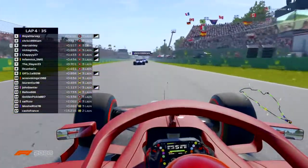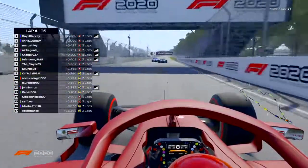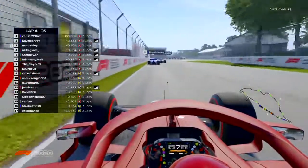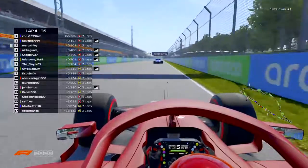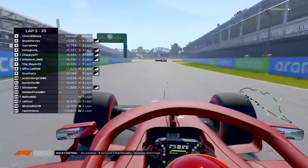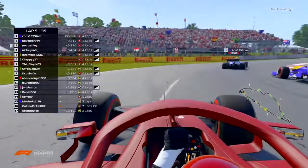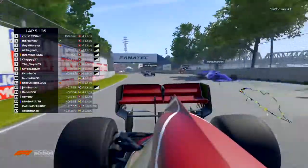Royal Harvey, again the only one who cannot activate DRS, will be under pressure from ChrisTam. This time this is filmed to us from the view of MarcAinley. Tam is through for the moment. And next DRS zone is in favor of ChrisTam again. So Royal Harvey cannot attack, or can he? Oh, maybe a little bit of a push there from ChrisTam. Royal Harvey is still there, wheel to wheel in turn 2. Ooh, that was very close, and Harvey lost it.